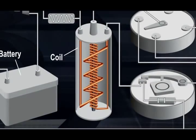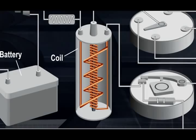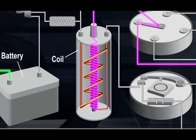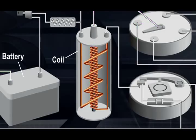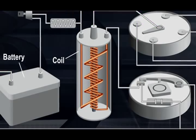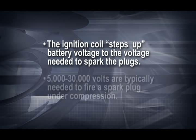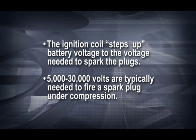The coil consists of two transformer windings around a common core. These are referred to as primary and secondary windings. Think of the ignition coil as a step-up transformer. This means it has the ability to take the battery voltage and step it up to the voltage needed to spark at the plugs. 5 to 30,000 volts are typically needed to fire a spark plug under compression.